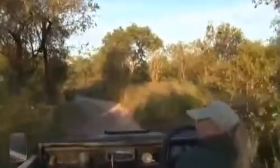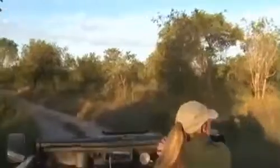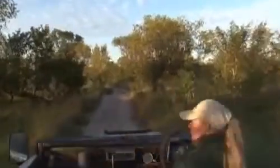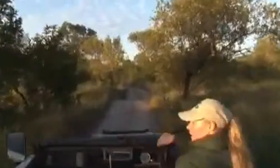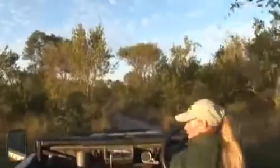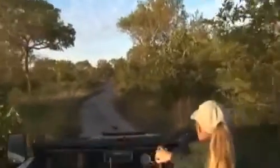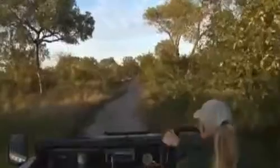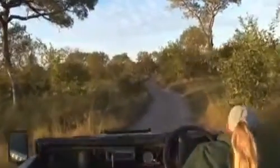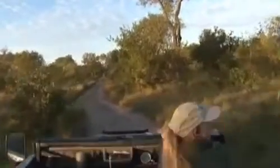So there's not been much in the way of large animals here in the last few days. Myself and Mark had the elephant, the rhino a couple of days ago, a couple of buffalo, and yesterday it was quite quiet actually. It's amazing how varied it can be.